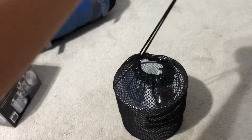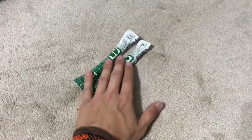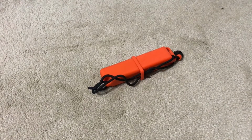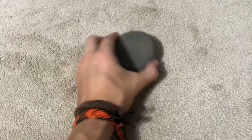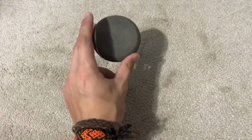Right back into this little container. I have 2 sets of rope for miscellaneous purposes that I just kind of keep in the bag just in case. I have 2 snap glow flares just in case. I have this low profile fire starter here, which is a waterproof case, and it snaps out easily. I have this little circular whetstone for my knife.